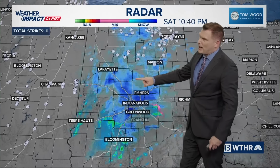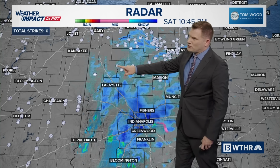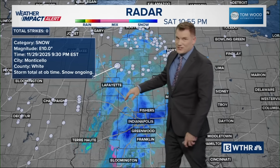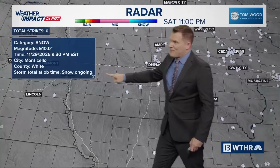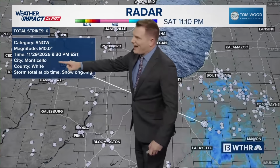I wanted to show you this map because earlier I showed you some of these reports and I said there were some 8 to 10 inch reports. I do want to see if I can get a couple of these. Yeah, there's a 10-inch snow report in Monticello. That was as of 9:30. They may have picked up a little bit more on top of that. There was another one here. Of course, my map's going to do that for me. Let me move that for you all the way back. We want to go back to Indiana.